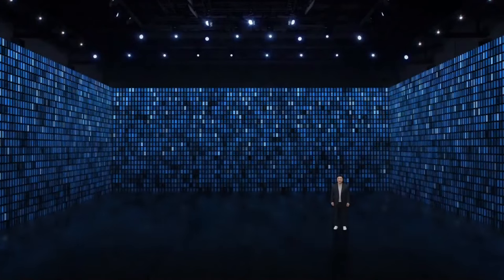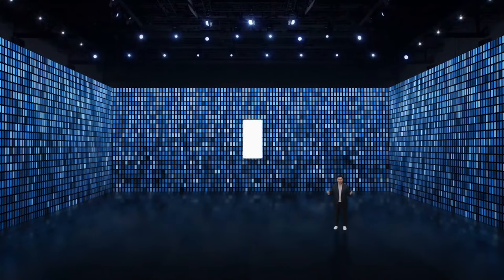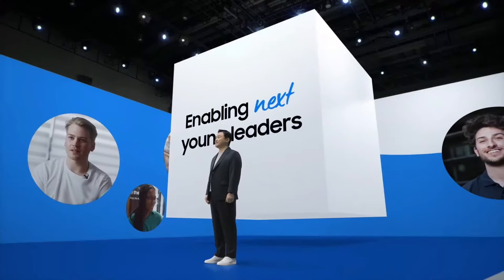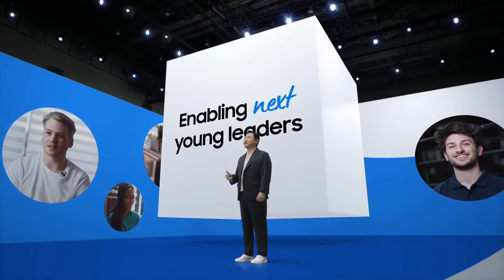We believe that technological progress and social progress are intertwined. Over the years, Samsung has put billions of devices in the hands of users all around the world. And we know our global scale and our spirit of openness give us a unique responsibility to use our reach to make the biggest impact possible and to help the next generation of leaders and problem solvers make the world a better place.